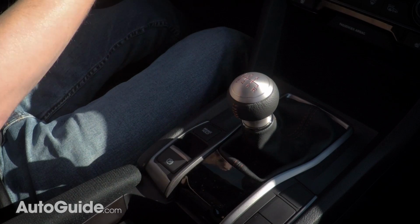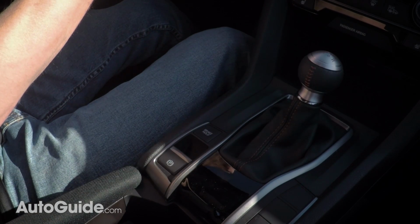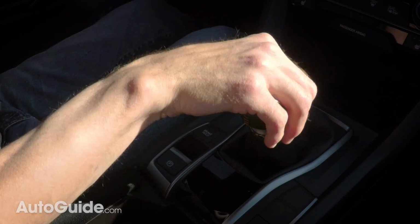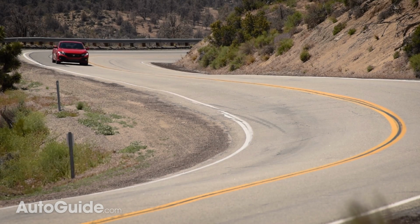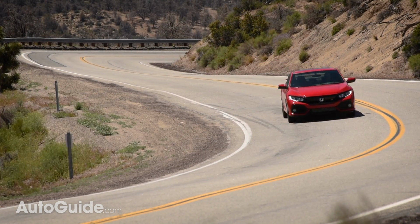Like other Honda manual transmissions, this one's shifter is a piece of art. Light and slick, it glides through the gears seemingly without any friction at all. It's an absolute pleasure to use. And now there's also a constant mesh helically cut reverse gear that eliminates that annoying whine Hondas used to make.